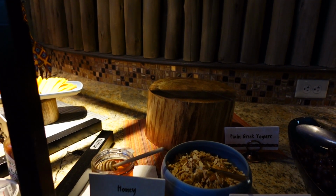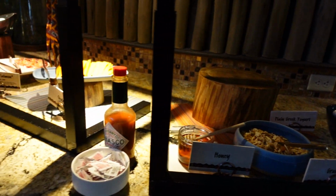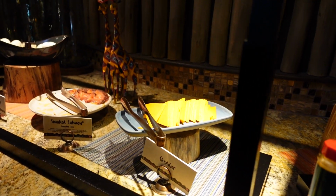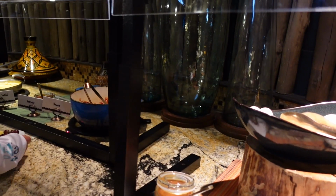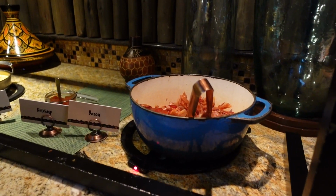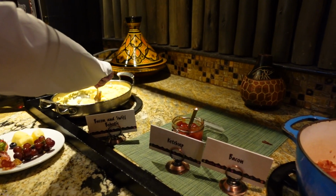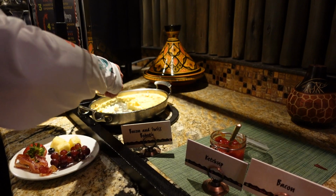Got some plain Greek yogurt, which looks like we're going to be refilling. Got honey with granola for the yogurt, cheddar, we got smoked salmon and hard-boiled eggs. Best stuff of all, we got the warm goods, such as the endless bowl of bacon, some ketchup, and then got a bacon and Swiss bobotie.